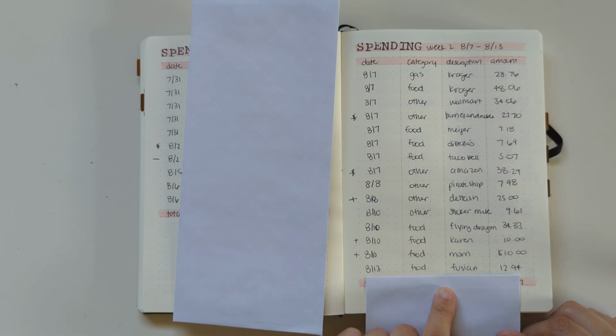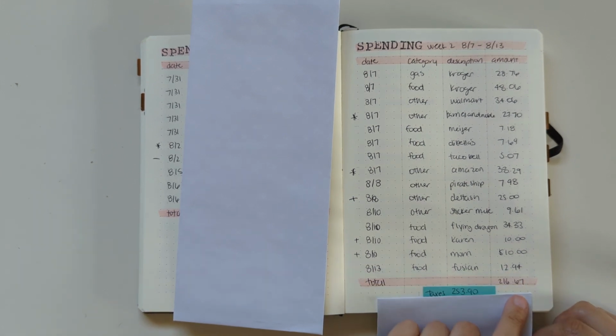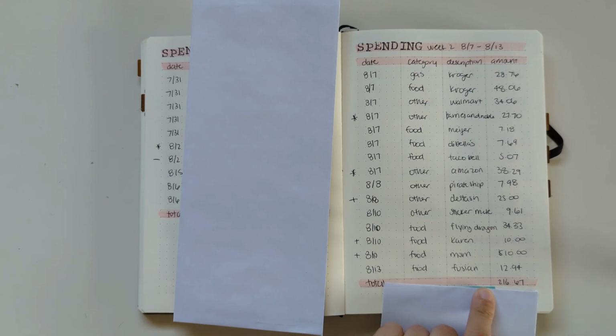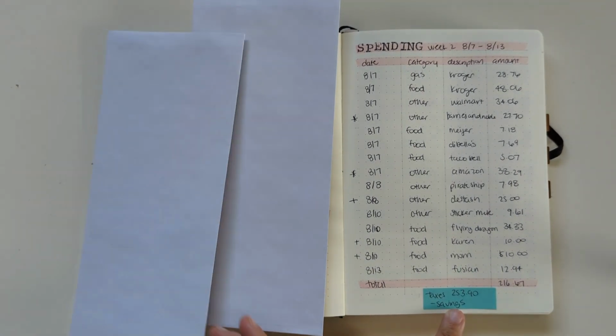And then on August 13th, from the food category, I got Fusion. This was a Saturday. I had to work that day for 4 hours in the morning, so I wanted something quick after lunch, and I spent $12.94 on sushi. So total among all of that was $216.67.